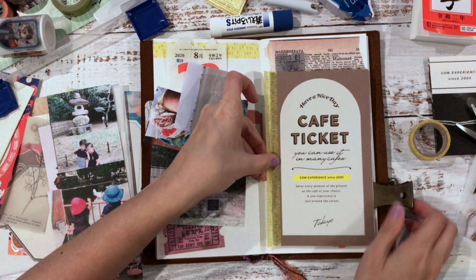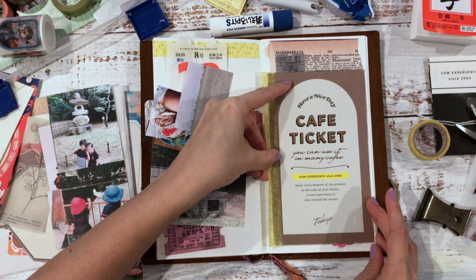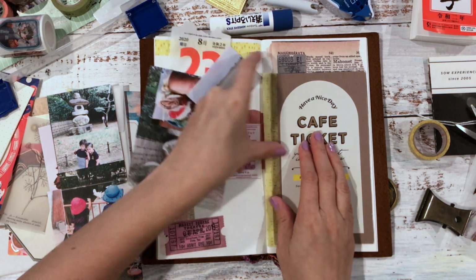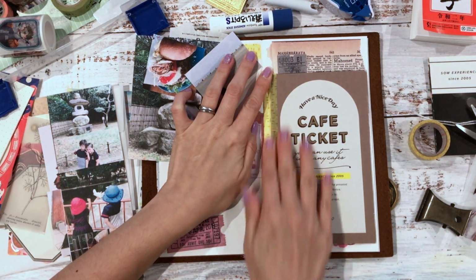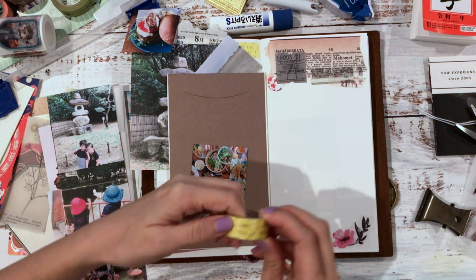So let's put that right here. I'm just going to reinforce the other side again with some more washi tape.